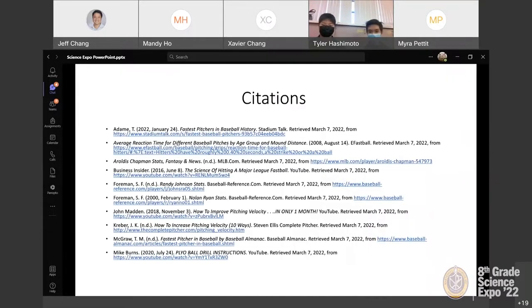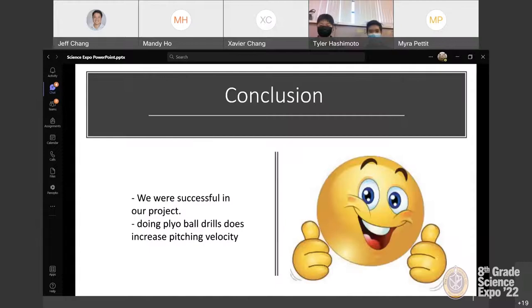The plyo ball drills could be highly effective if we used them correctly. There are many other plyo balls. Plyo balls are a good, reliable way to increase pitching velocity. In conclusion, this experiment we did was extremely useful. This is how to increase pitching velocity.